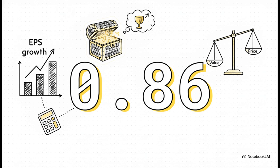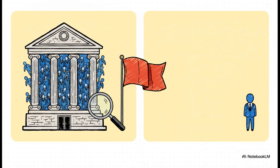Now, check out this number, 0.86. That is their PEG ratio. We get that by taking their PE of 10.88 and dividing it by their historical earnings growth of 12.6%. For Lynch, a PEG under 1.0 is the holy grail. It means you are literally paying less for the stock than its earnings growth rate. Mathematically speaking, it's undervalued. But hold on, because there is a massive red flag here for Lynch.